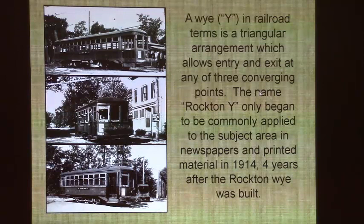The name Rockton Y only started to be used four years after this arrangement went in here. So it kind of gave birth to that whole terminology for that area, and it stuck long after the trolley lines had disappeared.